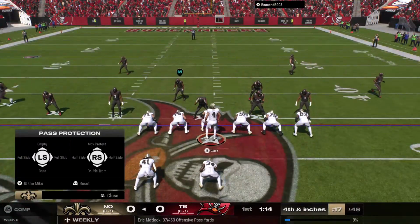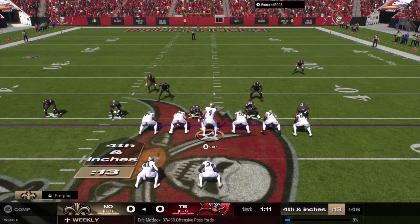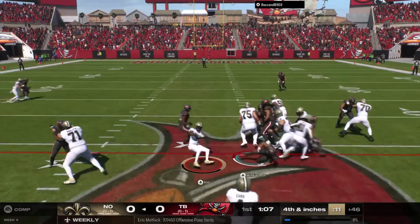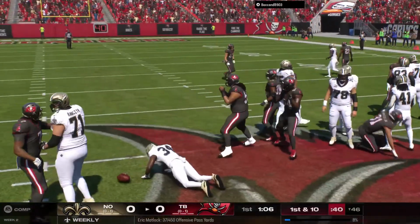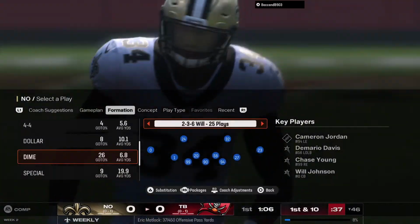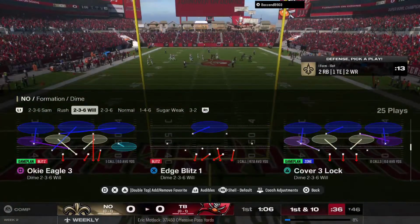Only need the length of the football. It's 4th and inches now. That's up. They give it to him again. And that hit stops him in his tracks. So the run doesn't get the yardage. It's a turnover on downs.